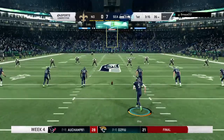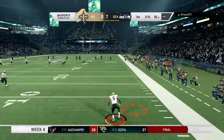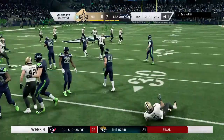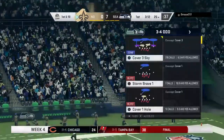The kickoff team on the field now as they will send this one away. This one taken just inside the 10. And not a bad return here. He gets it out to the 25-yard line. Let's go. Let's go.